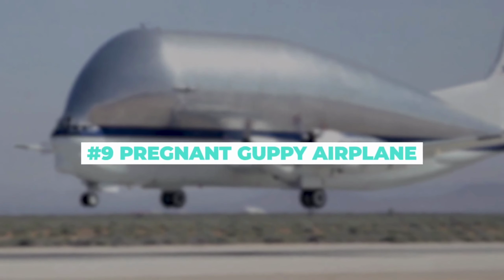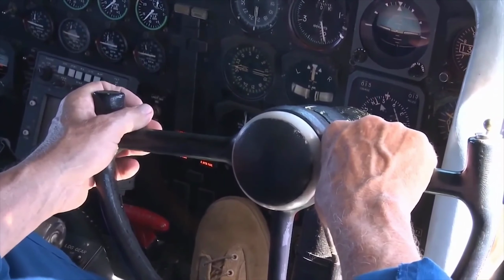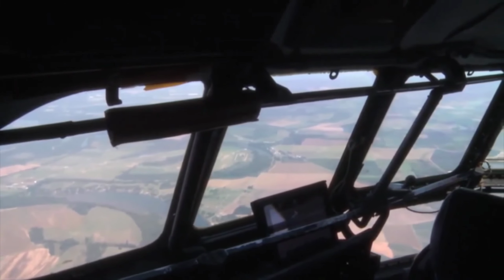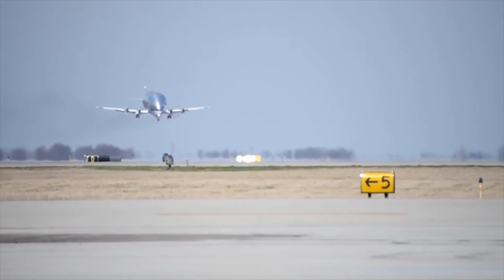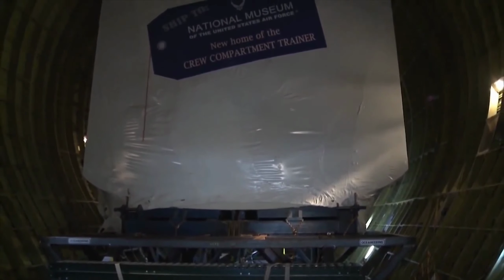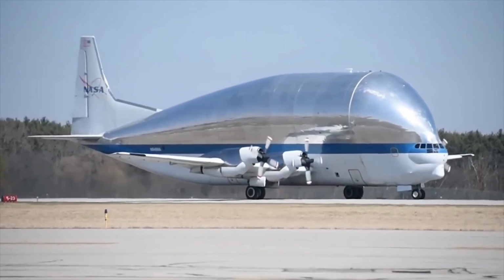Number 9. Pregnant Guppy Airplane. This plane was built by Aero Spacelines with a bloated look and fish-looking appearance, which gave the world an easy task of naming it the Pregnant Guppy. There has only ever been one built, and it flew for 15 years from 1962 to 1977. It was used as a cargo plane by NASA to transport the components for the Apollo 11 moon program.